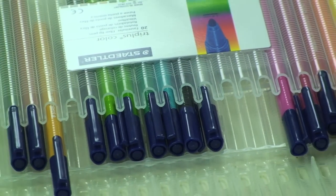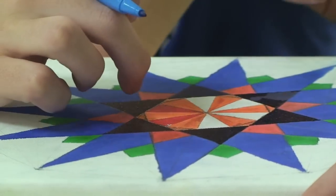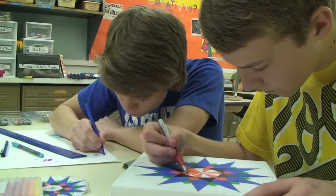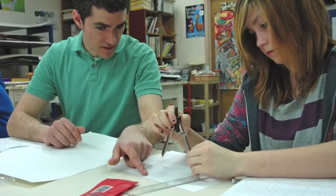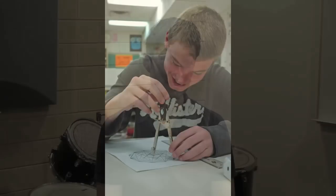But they admit, never in their wildest dreams would they have expected a whole bunch of math to be incorporated into their drawing class this year. Wait, math? Yeah. Well, geometry, to be specific, according to Matt Millett, one of the school's art teachers. Yeah, the Islamic Geometric Art Project is an infusion of math and the visual arts, mainly drawing. It's my drawing 3 kids.